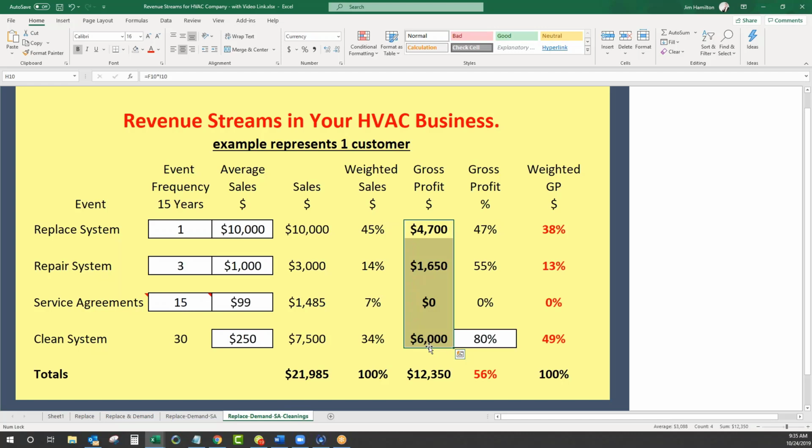What did you say? How much does it cost a customer to have an air cleaner put into their system? I think we're at like $649 right now, something like $649. That. And now look at the cleaning revenue on your screen. Well, yeah, I see it. Okay. You got hoodwinked.